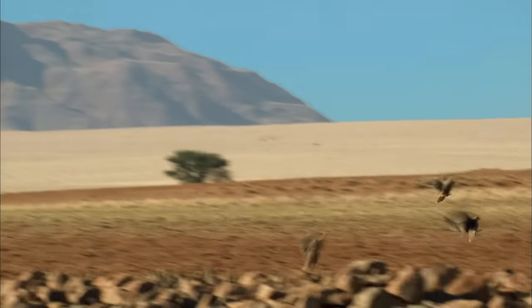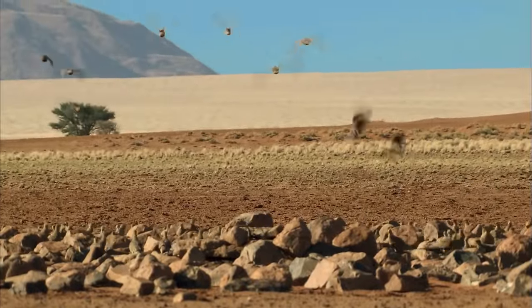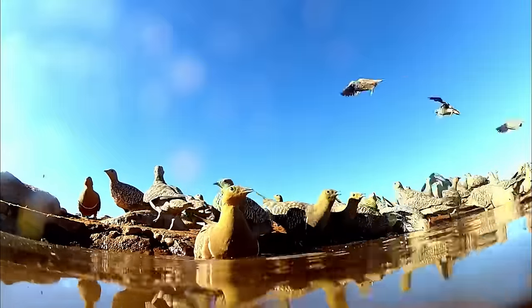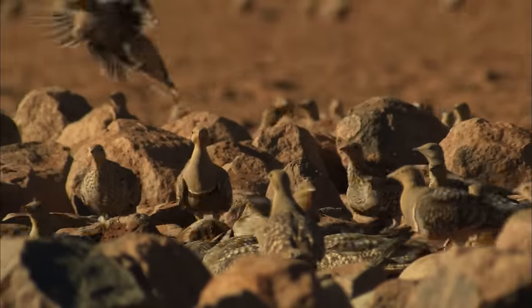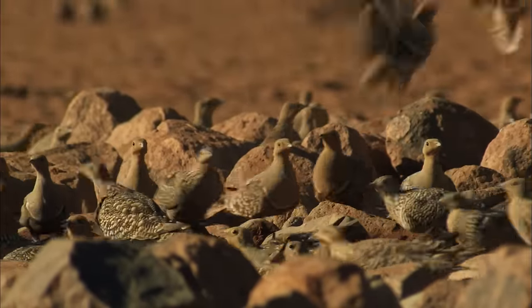Evaporation is fast, but their top flying speeds ensure a successful delivery to thirsty chicks. The sand grouse are also the perfect lure for a hungry caracal. But they've perfected the art of the speedy getaway.